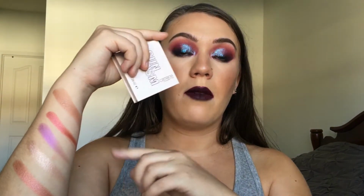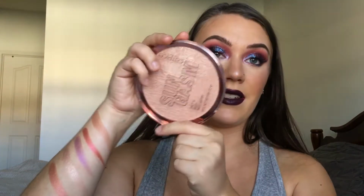It looks way better than any of my matte bronzers that I have in my collection. It just works so much better. I love how it looks on the skin. Specifically, I think it looks beautiful on the skin. And the same with the Sungasm Face and Body Highlight.